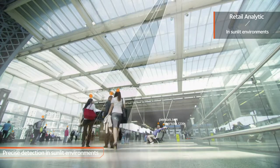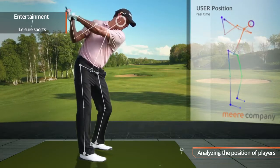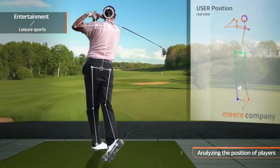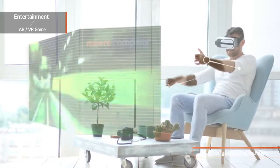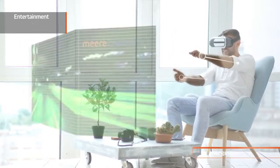In addition, the high-accuracy model can be used to analyze the user's posture when playing leisure sports, such as screen golf. Its gesture recognition can be applied to entertainment fields, such as games and AR/VR.